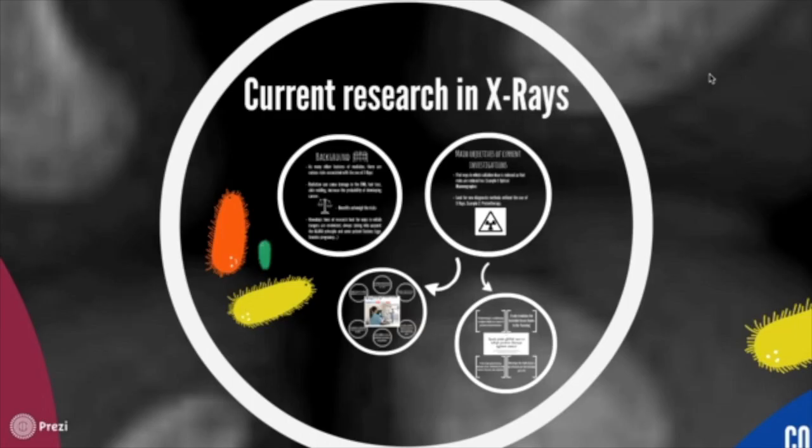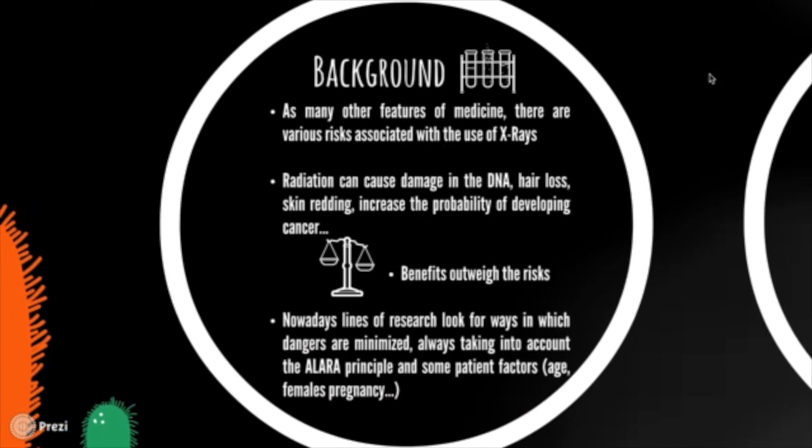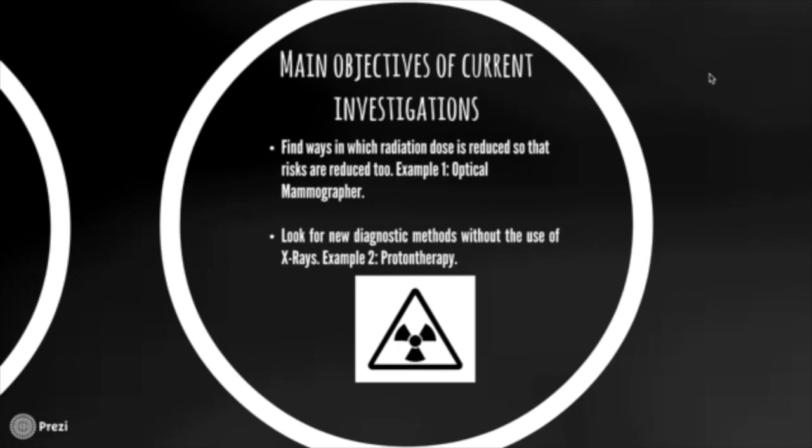My mates already told there are some risks associated with the use of X-rays, such as damage to the DNA, increasing the possibility of developing cancer, and tissue effects such as cataract, skin reddening, and hair loss. For balancing benefits and risk, various patient factors have to be taken into account. Although the benefits outweigh the risk, nowadays lines of research look for ways in which radiation dose is reduced or avoided.